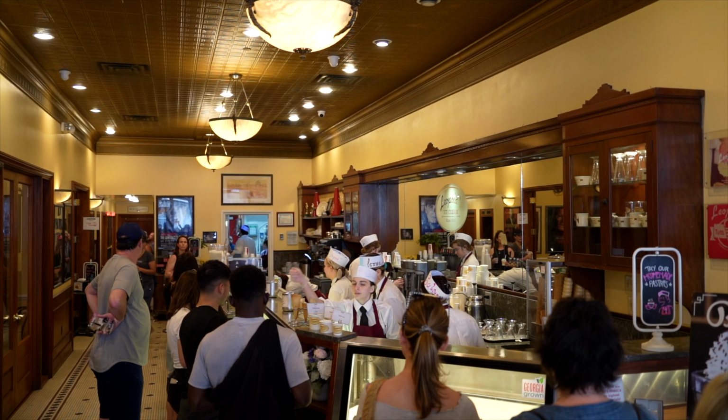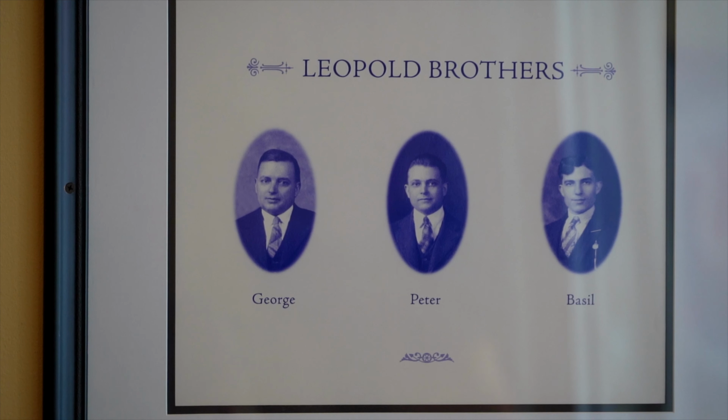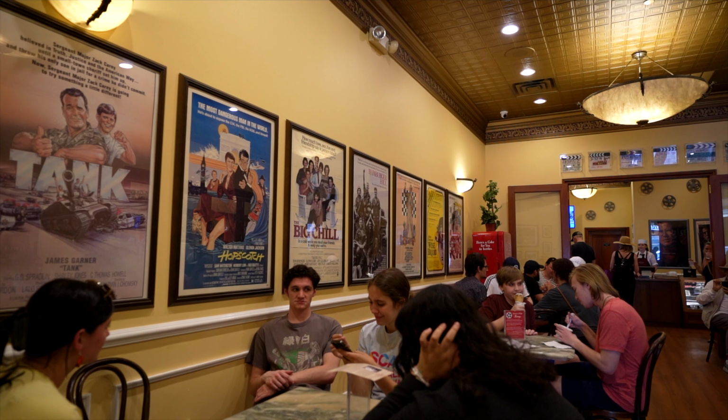really delicious. This ice cream shop is a pretty unique atmosphere. It's pretty much a mix of half old-timey ice cream parlor and half Hollywood theme. And I think it's because one of the Leopold brothers' sons actually went to Hollywood and started making movies. And I think all the movie posters here are actually movies that the Leopold brothers worked on. Makes a really cool atmosphere.